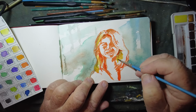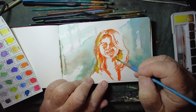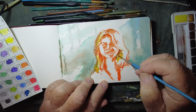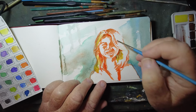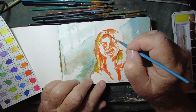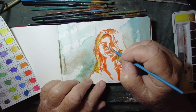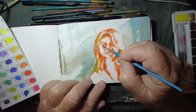Some of the deep shadows I'm going to do with blue, not black, but blue. And you see how that turns a little bit green? Can you see that? That orange and that black, blue working together. Alright, let's see if we can get her eye here now. Her eye's pretty dark.